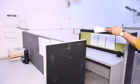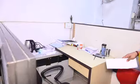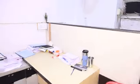next we do have the faculty room over here. This is the faculty room, and some kind of maintenance work is going on here. And this is the sitting arrangement for our faculty members, assistant professors and professors. They used to sit here and perform their duties and prepare their lectures and all that.